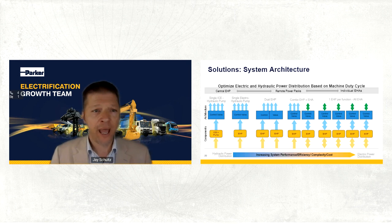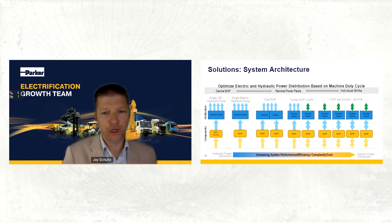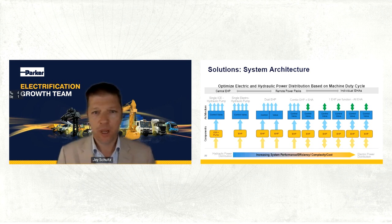Architecture. This was an area that had a fair amount of opportunity in it. By looking at the architecture of the system, we're trying to optimize it from the original design of the internal combustion engine all the way over to maximum efficiency. There are a lot of aspects to this, and this is kind of a busy slide, but if you bear with me for a moment, on the far left-hand side you have an internal combustion engine and some type of pumping system, and those typically go into a control valve or several control valves, and then out to your various functions. And that's a lot of times how it's architected.